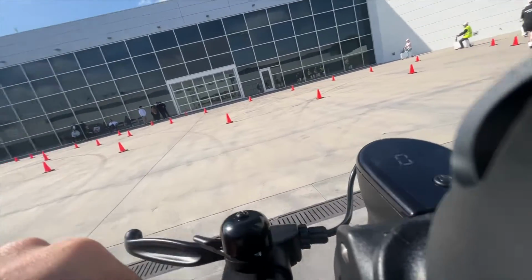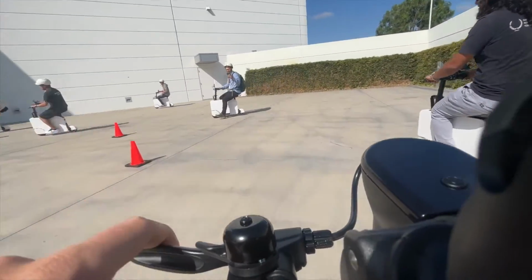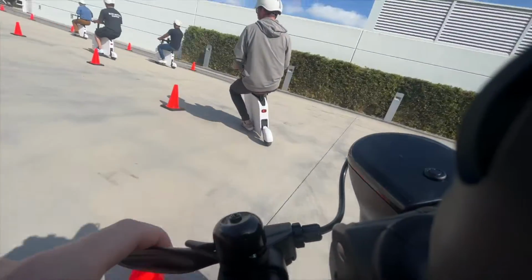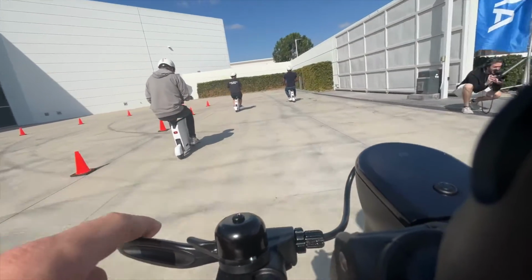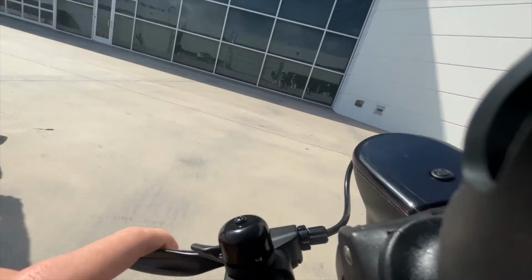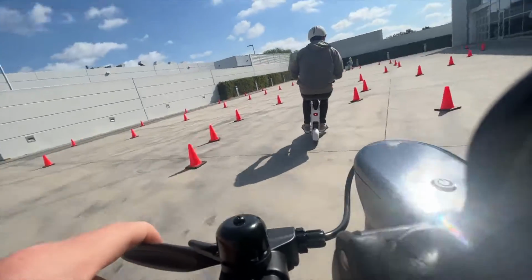All right, here's the test grounds. Look at everybody ripping on these things. E-brake turns. All right, let's start passing people. Who's gonna drag an elbow? Down the front straight. Late braking into turn 1. Through the chicane.